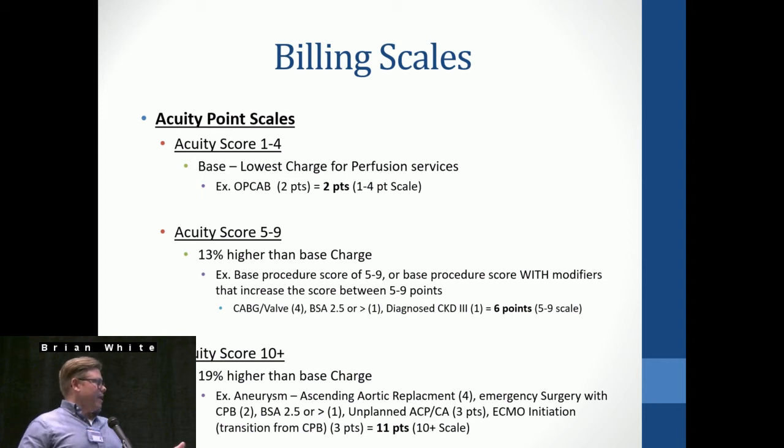In this situation, it would be a cabbage valve, which would start with a score of 4. Say you have a patient with a BSA of 2.5, that adds a point. Maybe they're diagnosed with CKD in stage 3 or higher, so that adds an additional point. So you've ended up by the end of the procedure with 6 points, and now you're in the middle score.